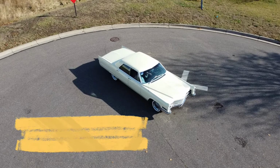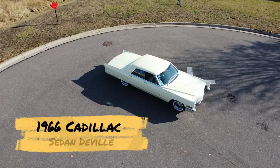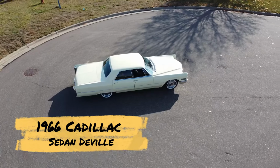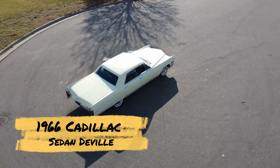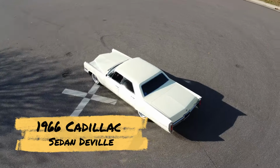For sale by Druk Classic Auto, 1966 Cadillac Sedan DeVille. This is a very cool car that is mostly original, powered with a 425 V8 engine and automatic transmission. Very clean interior. Perfect car to cruise to the local shows or around town.